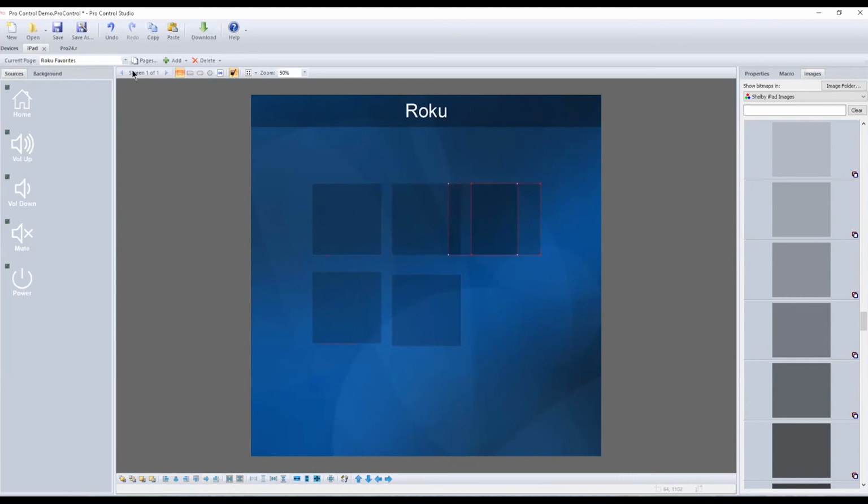Whoops. Thank God we have an undo. So I can align this to the top of this. And now I can go and align this to that. So you have the ability to align buttons pretty easily. I could select all of these, and I can center them vertically and horizontally on the screen.